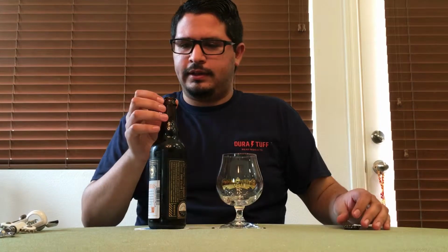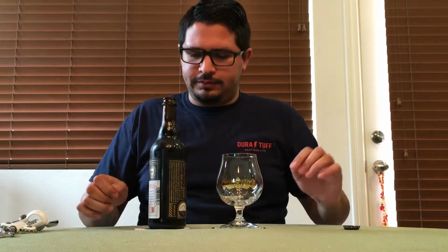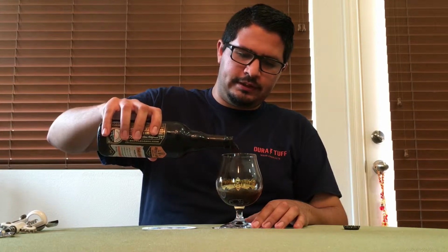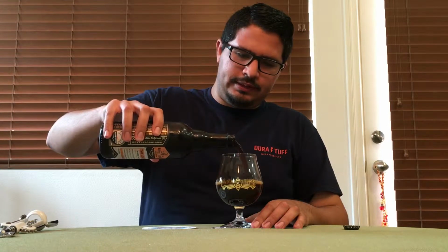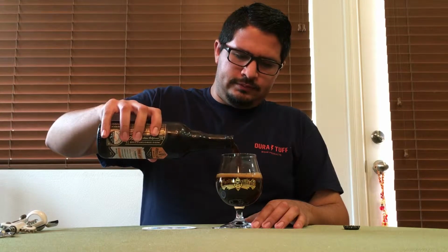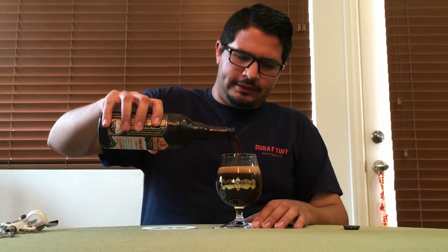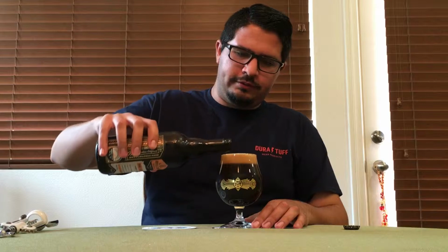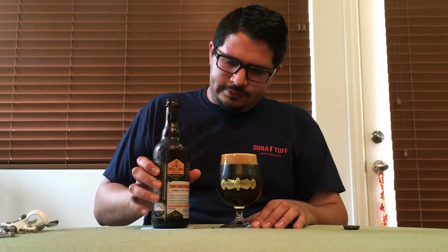Oh, I can actually already kind of smell some rum out of there. It's definitely a little boozy already, but let's see. Hopefully it's not too boozy. That's kind of what turned me off from this beer after I got it. But it actually kind of smells like rum cake. This would probably be a very good food pairing with the rum cake. Yeah, rum cake, and it actually smells very nicely.